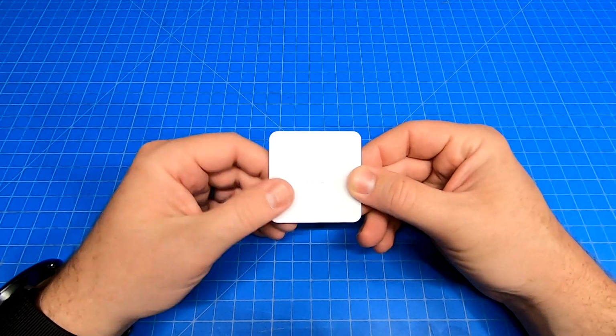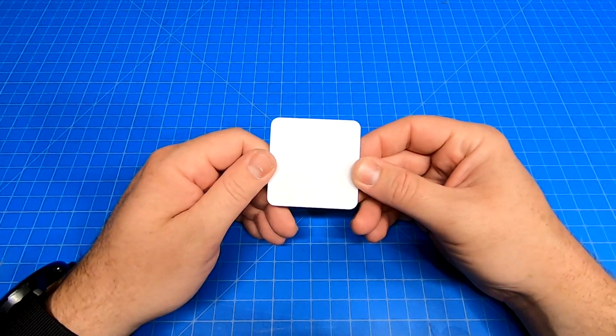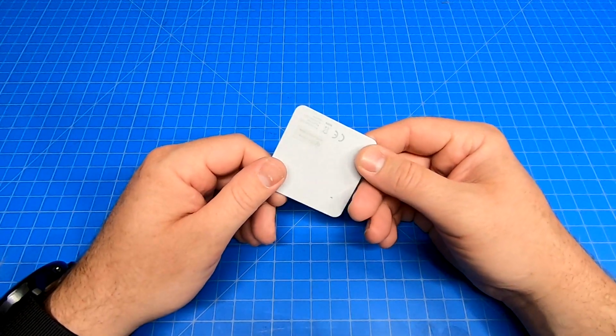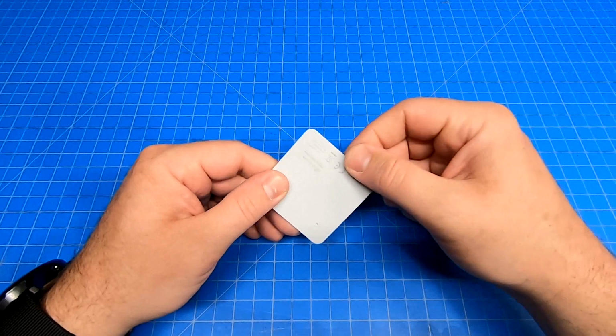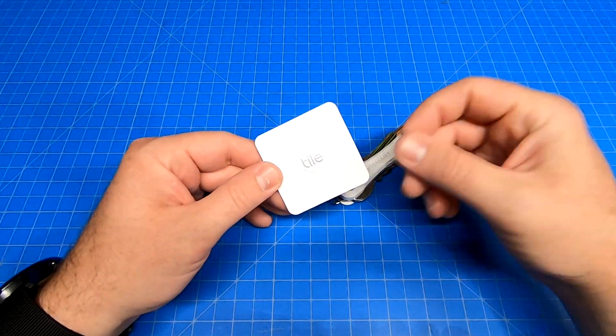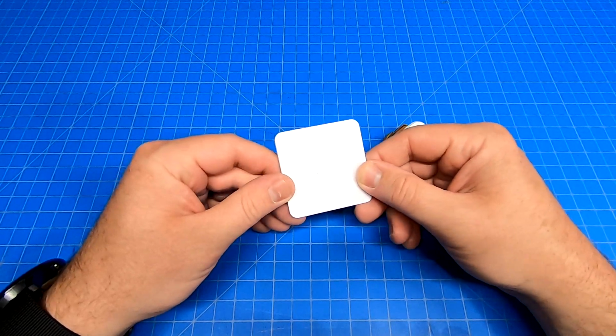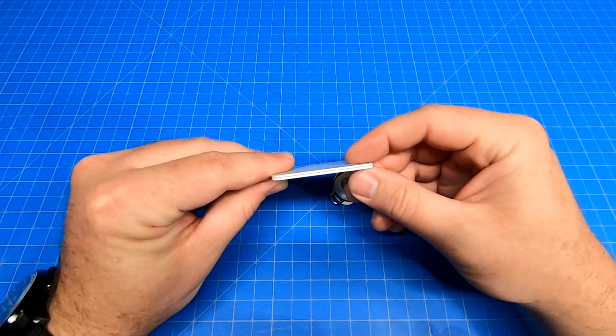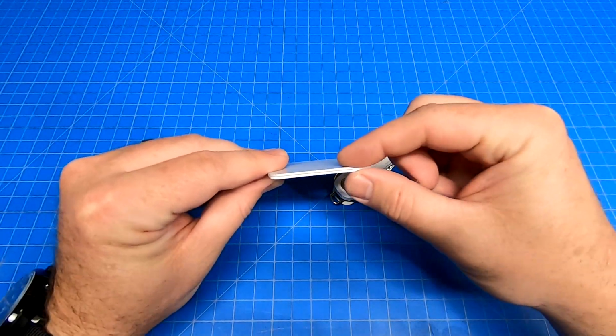It is designed to be disposable. It's designed to last about a year, and then you throw it in the trash. I don't like that. I wish that they had a little slot where a thin battery would slide in and out. Some of their other Tile models actually have replaceable batteries, and if you need something slim for your wallet, this is a good option.